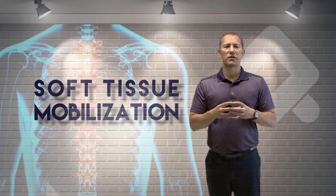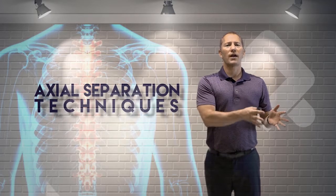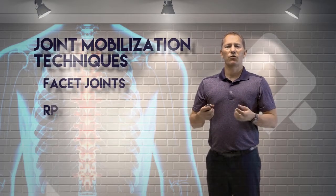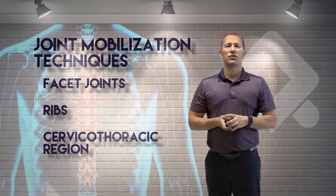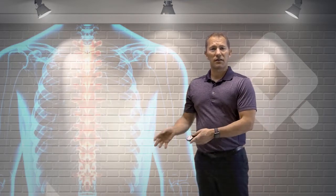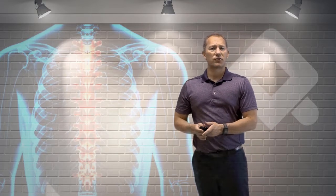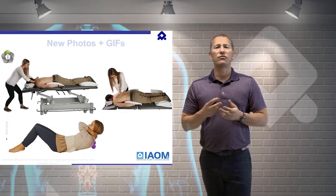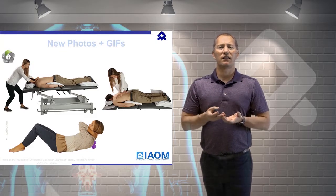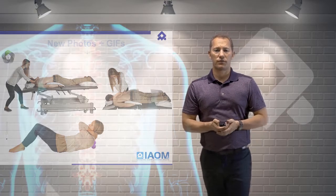We're going to do a lot of soft tissue mobilization because that area gets a lot of muscle spasms. We're going to teach you axial separation techniques for a direct technique to influence discogenic pain. We're going to teach you joint mobilizations for the facet joints, for the ribs, the upper ribs, and the cervicothoracic region. We're going to go through neural flossing, different ways to floss the nerves, and give you handouts that you give patients, and also give you some strategies on when to start flossing, how long to floss, and ways to progress your neural flossing. And then I've taken new photos and made little moving GIFs for some of them so you can start seeing the techniques more clearly, and we use those photos for a lot of the handouts we're going to share with you.